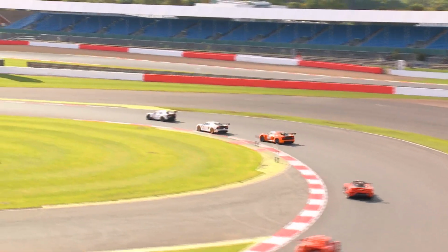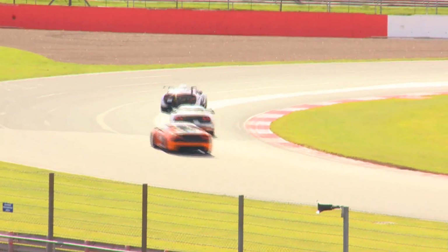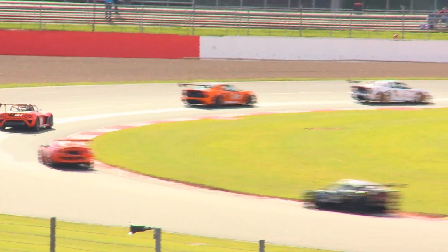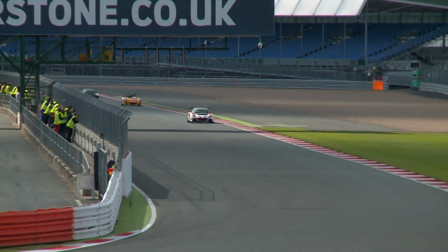Adrian Hall on the attack again, up the inside of Ryan Hooker into Brooklands, and a great move. Adam Gore follows him through then to regain some position. A lot of ground to recover then for Adam Gore following that earlier issue at the start.